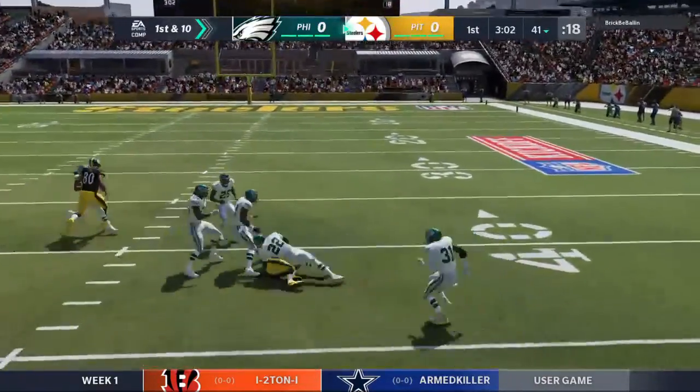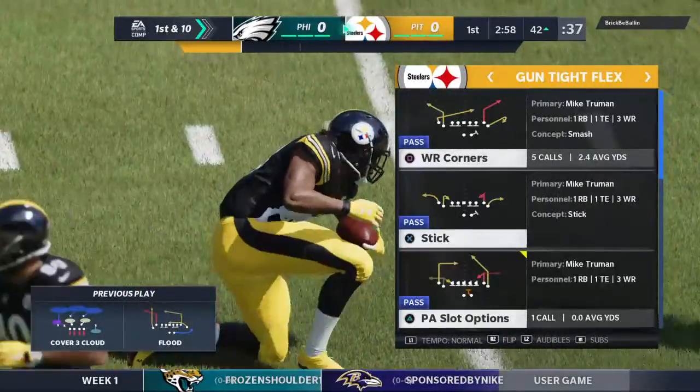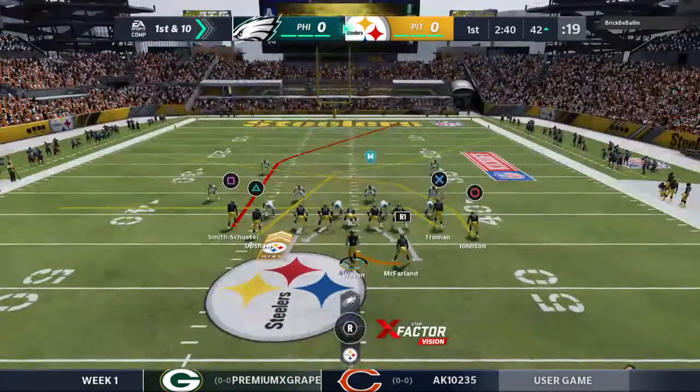The throw over the middle taken in, and taking it across midfield and inside the 45. It'll be a gain of 17 and a Pittsburgh first. Back-to-back good plays have them on the move on first down.